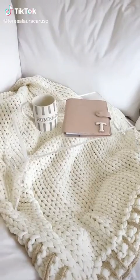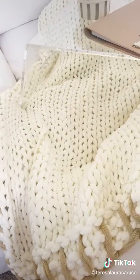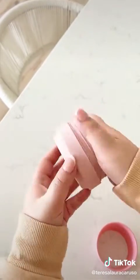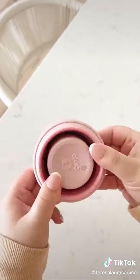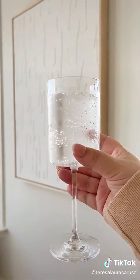Gift ideas from Amazon Home. First up is this adorable homebody mug. This chunky, oversized throw blanket is great for someone who likes to spend nights cuddled up at home. The silicone travel mug is completely collapsible, so it's great for someone who commutes or is always on the go. And lastly are these really pretty square wine glasses that are perfect for someone who loves to host.